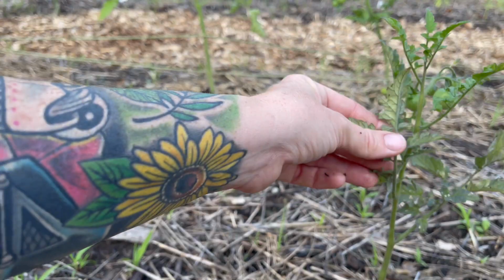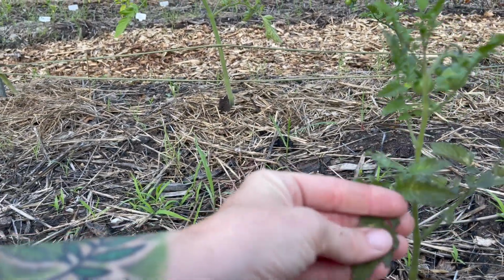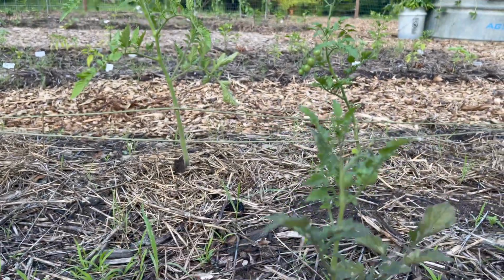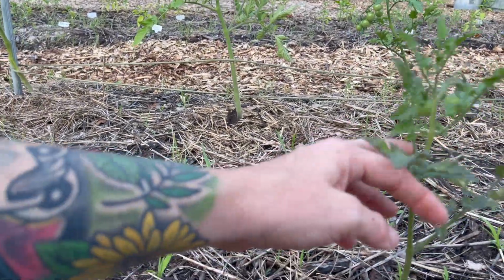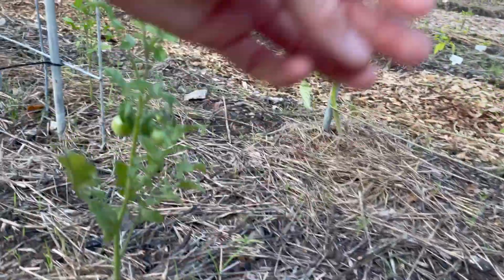They're putting on fruit, but they are just not doing well. You can see that coloring is not good. Maybe a little bit nutrient deficient. Should probably fertilize them.